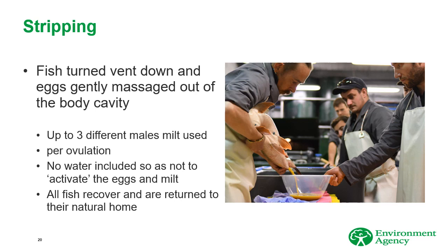Once the fish is anaesthetised, the female is turned upside down, so the vent is pointing downwards, and the eggs are gently massaged out of the fish's body cavity. When stripping, we'll put one female in a bowl and 2 or 3 different males milked over the top. This ensures a wide variety of genetics in that one bowl. Also, if the milk from the male is no good, you haven't wasted a full ovulation.